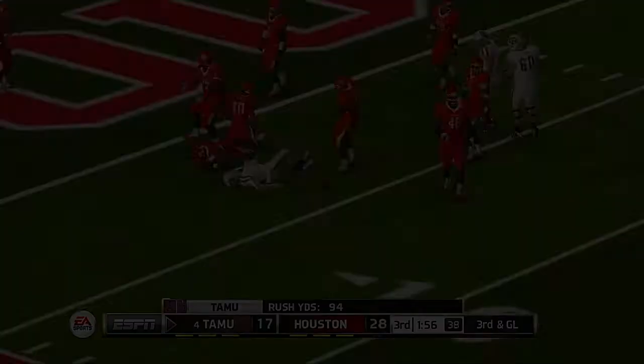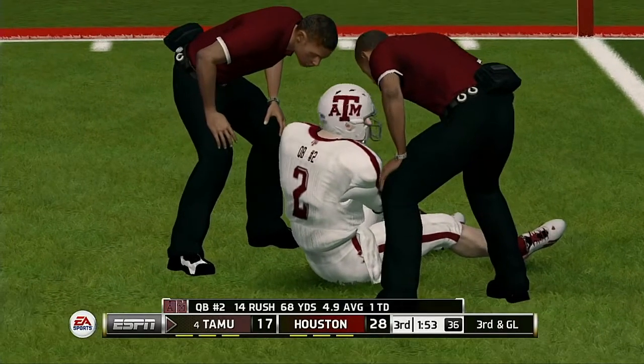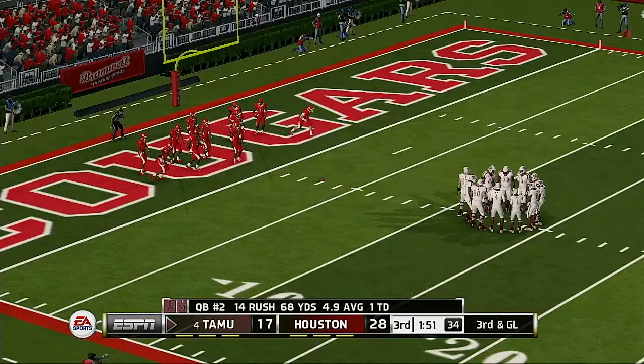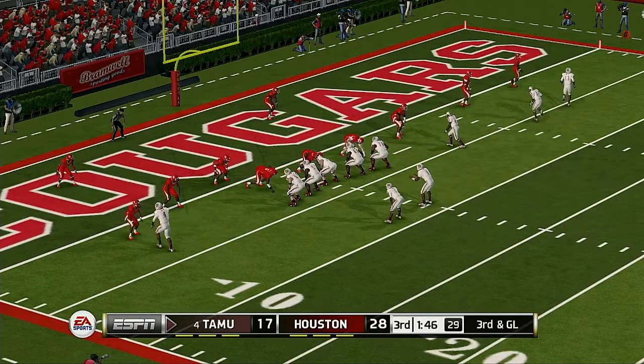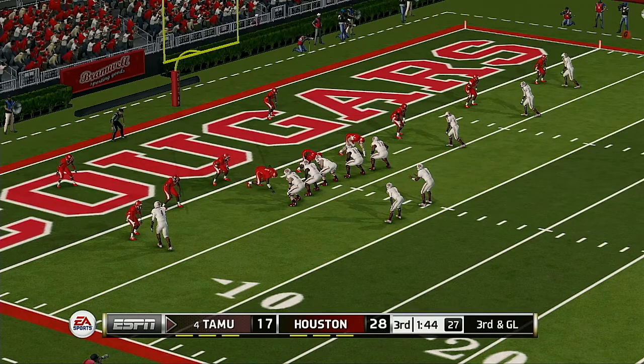Taken down at the 3-yard line. There's a player hurt. It doesn't look to be that bad. Big play here for both teams. It's 3rd and goal from the 2. Now we'll see how the backup can do after that injury.